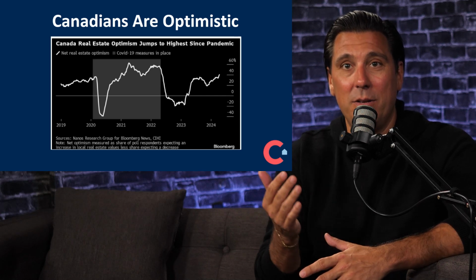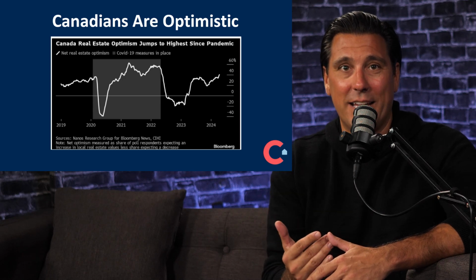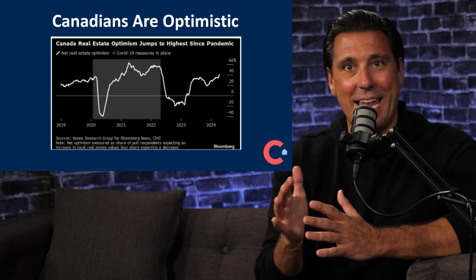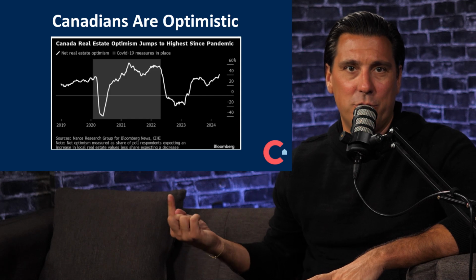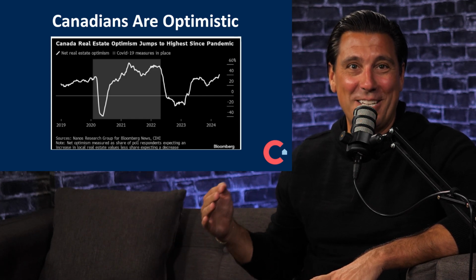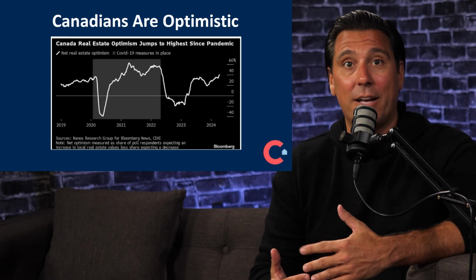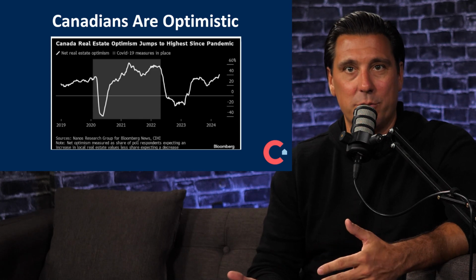Then when the stimulus was removed and inflation came in and interest rates started getting hiked, confidence fell off a cliff again. You can see that evident at the end of that gray box in this chart. I've got to get better at pointing to this chart, but at this part here on the bottom of the chart, you can see where it dips off. And then since then, it's been a bit of a steady climb back to confidence. That's a result of the Bank of Canada telling us interest rates are going to come off.